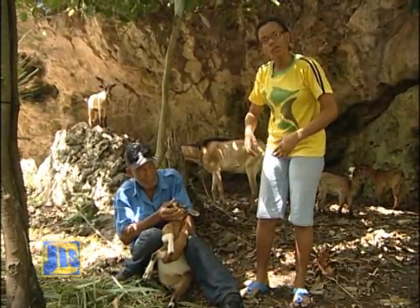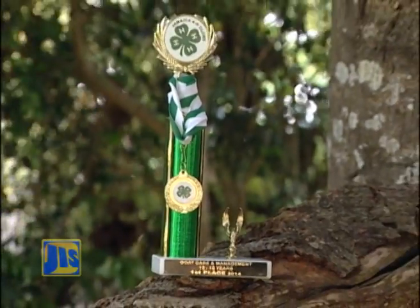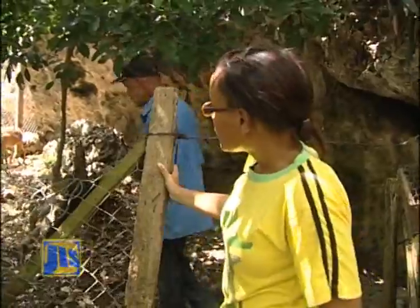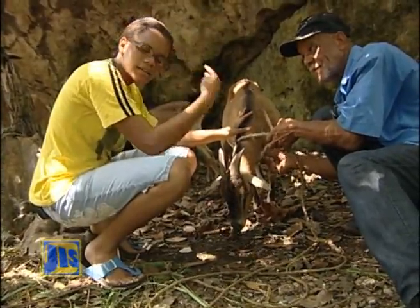So much is that love for the care of animals that she was awarded the Jamaica 4-H Club Championship Trophy for Goat Care and Management at the 2014 National Expo. She is now the national representative in this category. With this knowledge and that which she will acquire in her future studies as a veterinarian, Amanda hopes to help her grandfather with his goats. And there are other plans.